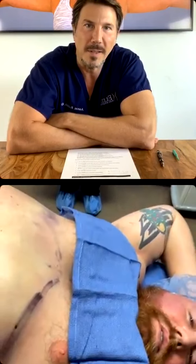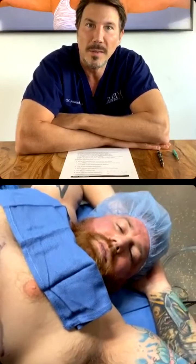Sure. Well, you're going to be able to go back to work tomorrow. Absolutely. And we're going to get a lot of fat out of you. So we're doing the whole front of his tummy and his waist, love handle area, all the way around to the back. This is going to be a really, really nice change for you, and you'll be able to go to work tomorrow if you want to. Yeah. So I'm really happy to join you.